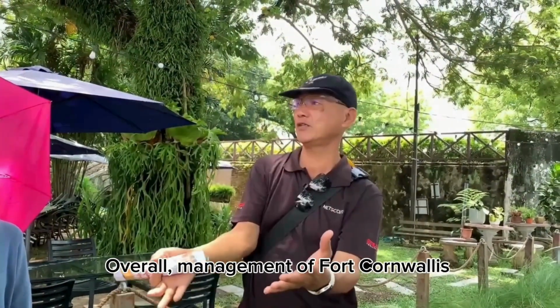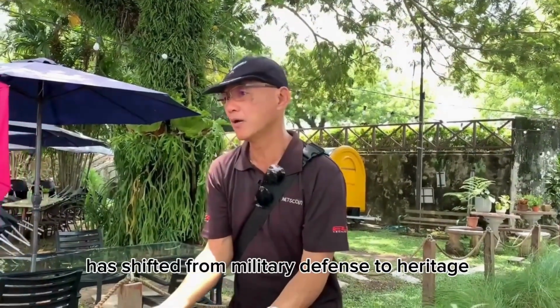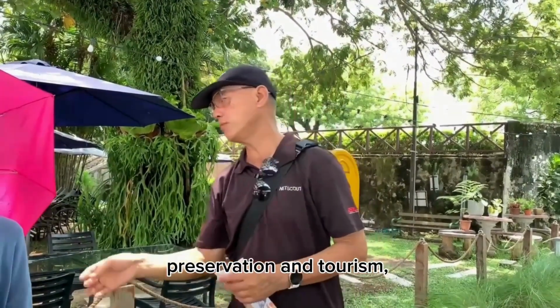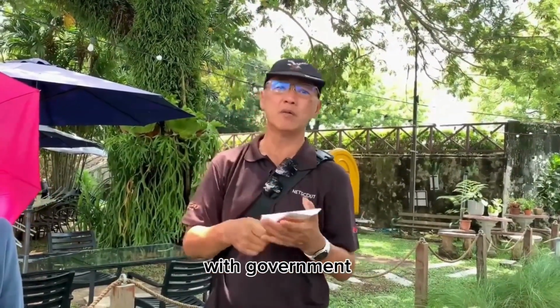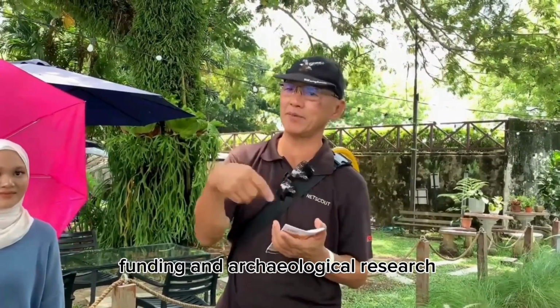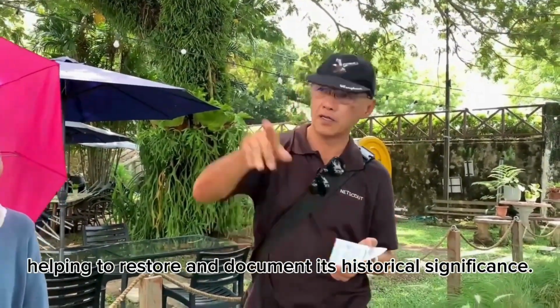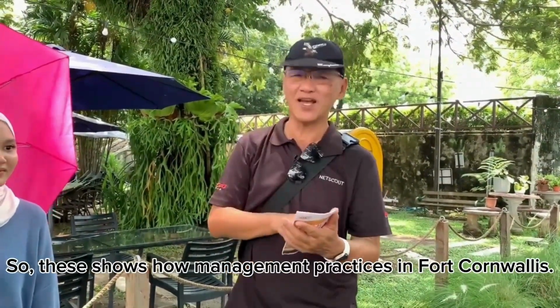So overall, management of Fort Cornwallis has shifted from military defense to heritage preservation and tourism, with government funding and ecological research helping to restore and document its historical significance. So this shows how management practices work in Fort Cornwallis.